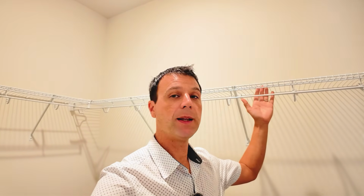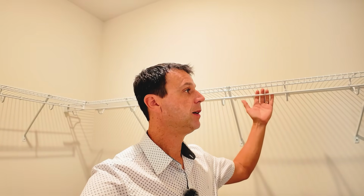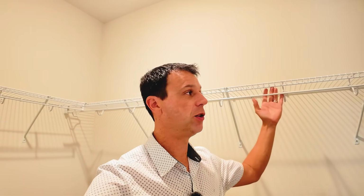Closets are nice, but why do people put these in? They just look, they're cheap. I know why they put them in, but they just don't look that good. When you see these custom carpentry built-ins in the closet, I just think it's a small expense to do, and it just goes so much further. People love it, especially on resale of houses. They just love to see that versus these wires.